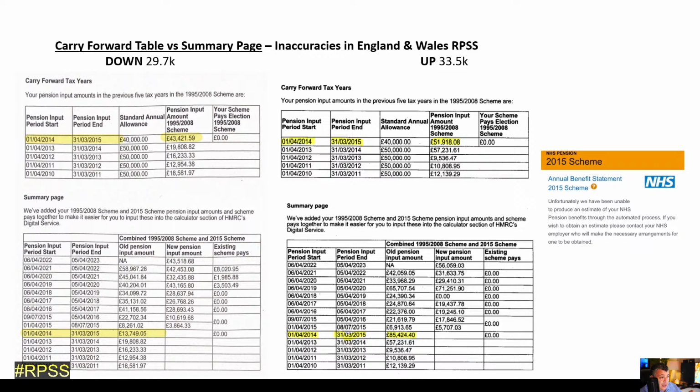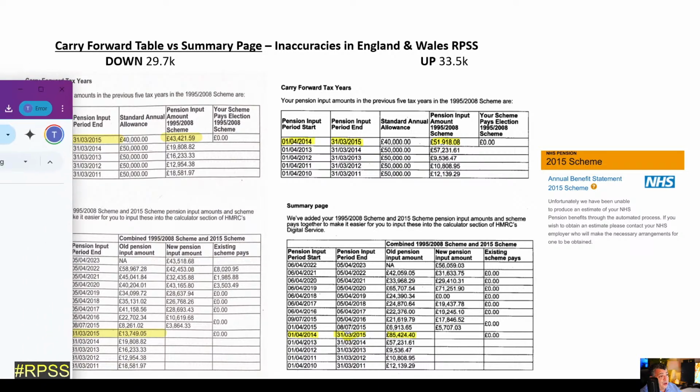So Dr. David M says, in order to do 23-24 self-assessment submission, do I need your RPSS to do the carry forward? And the answer to that is yes. And I've made it pretty clear to government and to HMRC and to HMT that it's a bit ridiculous that we're expecting people to try and do this manually.